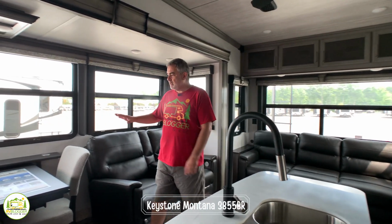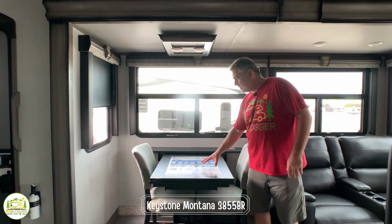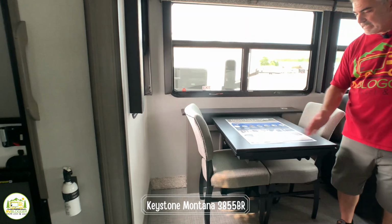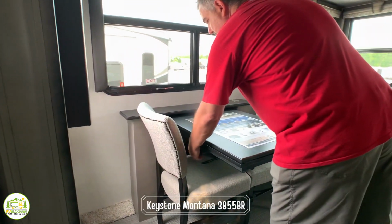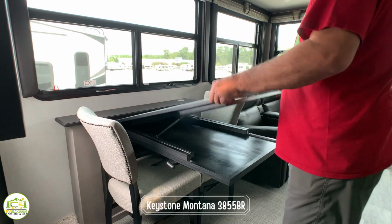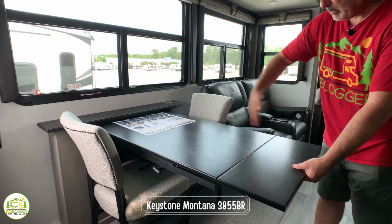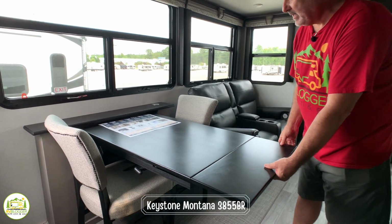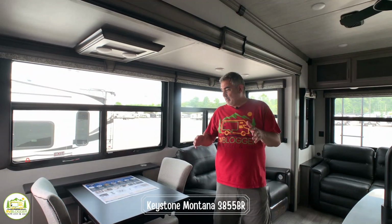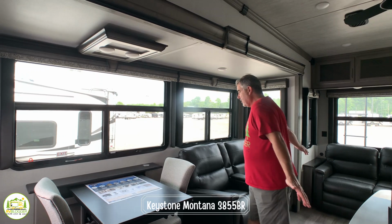And then you have your dinette area. Now, one cool thing about the dinette is right now it's set up for 2 people, but this dinette can actually slide out and be used for 4 people. It's got this nice little extension to it. There's a couple bars that pull out and hold it up, but that way you can get 4 chairs in here very comfortably.